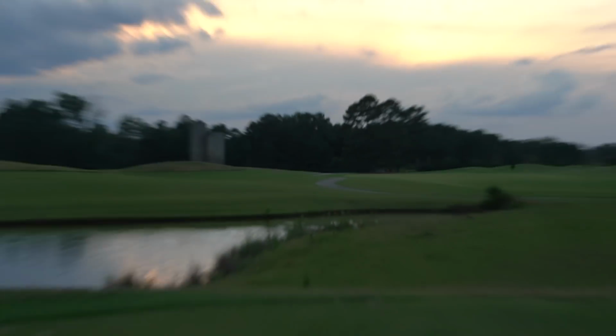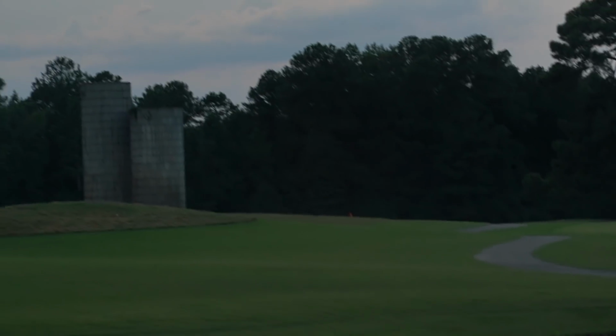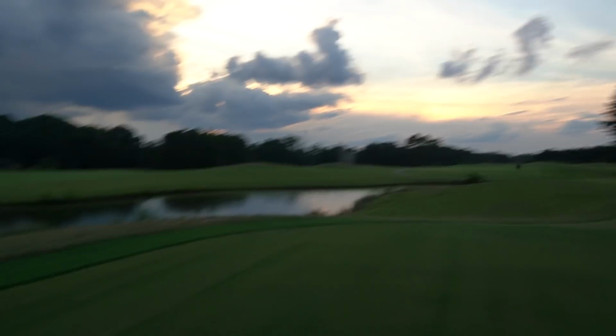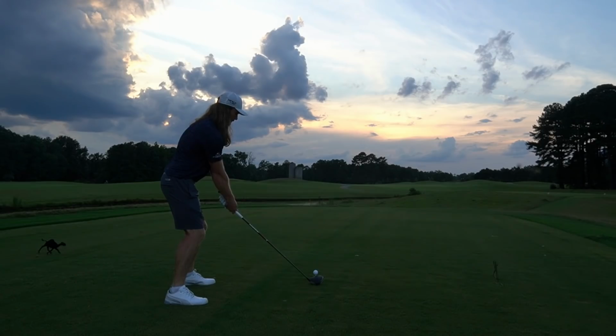On hole 8, I don't know if this camera will zoom properly, hopefully it will. But you can see the pin just peeking over that mound, that little red streak. Pretty cool silo right there as well. It's actually the logo of Keith Hills, so pretty cool little thing there. So we got 412, and yeah, let's send it with the driver.